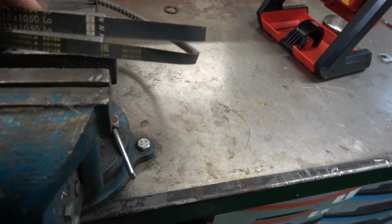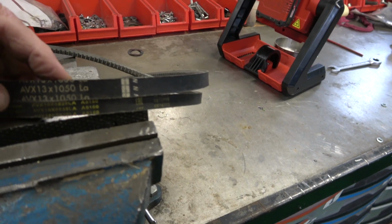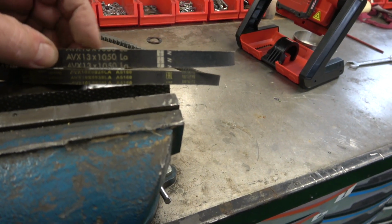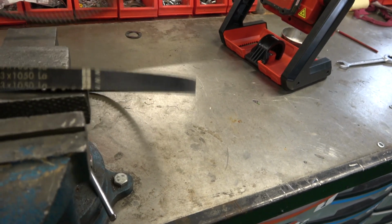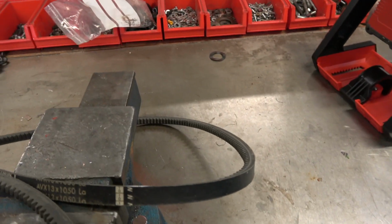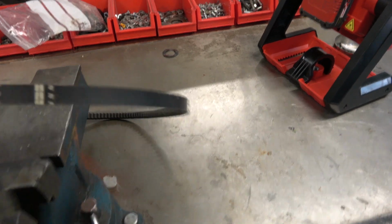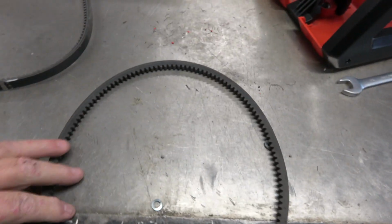But what you can really see there is that's nearly 1.5 times the thickness of that bottom belt, and that's why it's not going into the V. I don't know if I can do it the other way around to show you. Maybe I can. Hang on, I'm going to put the two together. Let's put it down and try it. I should have preset this up, but there you go.